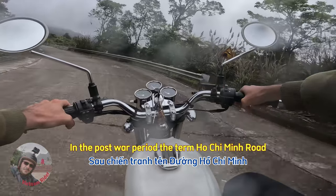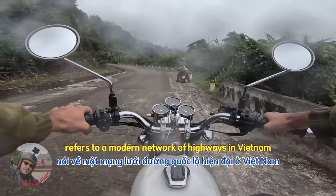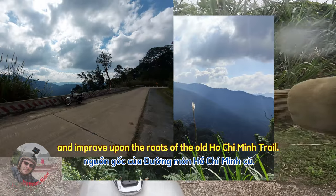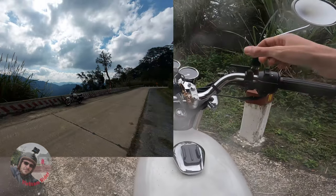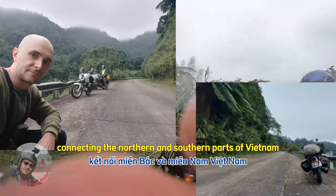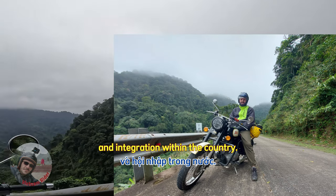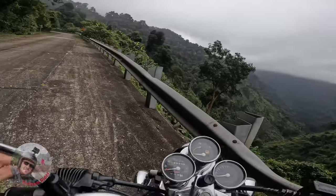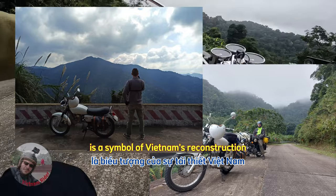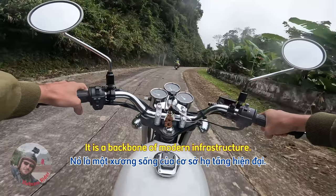In the post-war period, the term Ho Chi Minh Road refers to a modern network of highways in Vietnam, designed to follow and improve upon the routes of the old Ho Chi Minh Trail. It serves as a major transportation route connecting the northern and southern parts of Vietnam, facilitating economic development and integration within the country. The Ho Chi Minh Road is a symbol of Vietnam's reconstruction and development efforts following the war. It is a backbone of modern infrastructure.